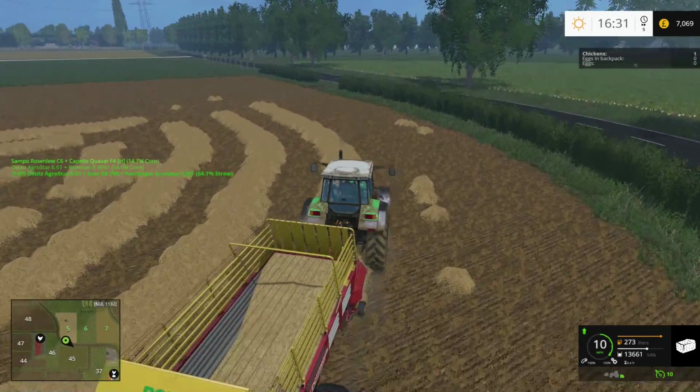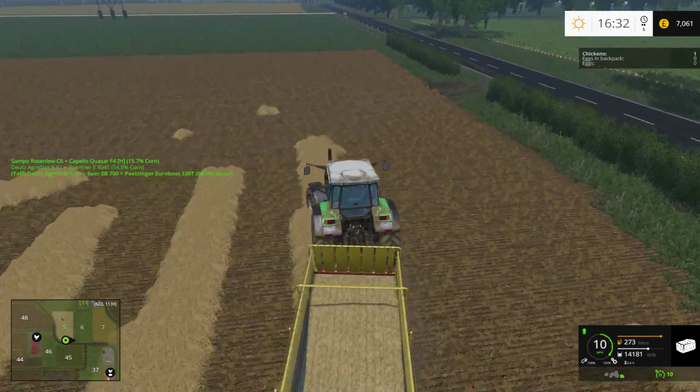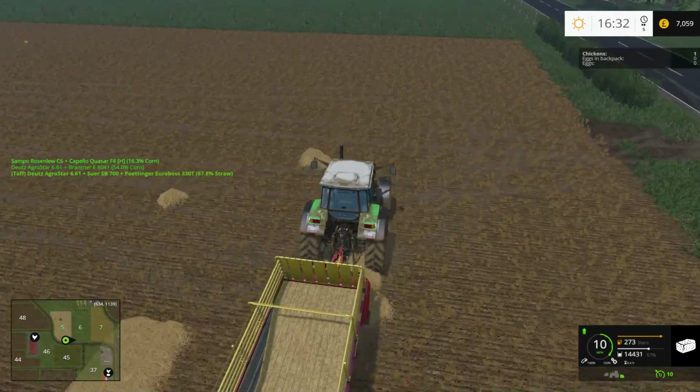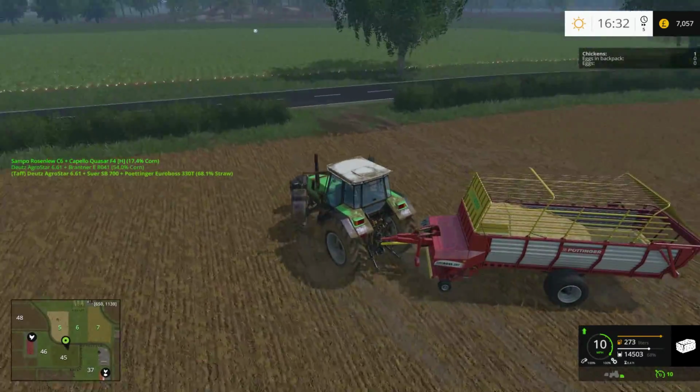So this bit I'm now driving on, this little, I don't know, about a 20 metre square, is currently unplowable because it doesn't think I own the ground, which is a bit weird.